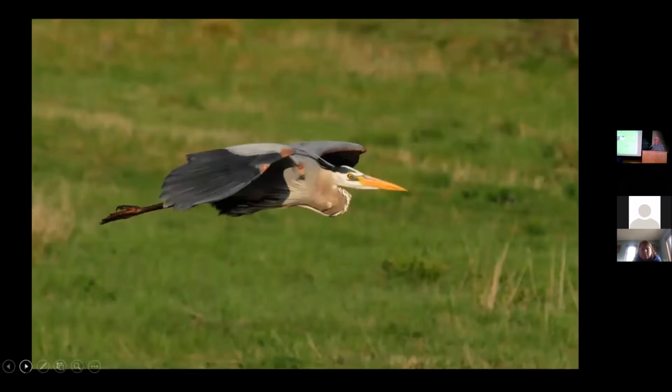This great blue heron was flying right next to my vehicle. So I was driving down the dike road. I told the wife, I says, grab the steering wheel. So she grabbed the steering wheel. I used the pedal, she used the steering wheel, and I took the picture.